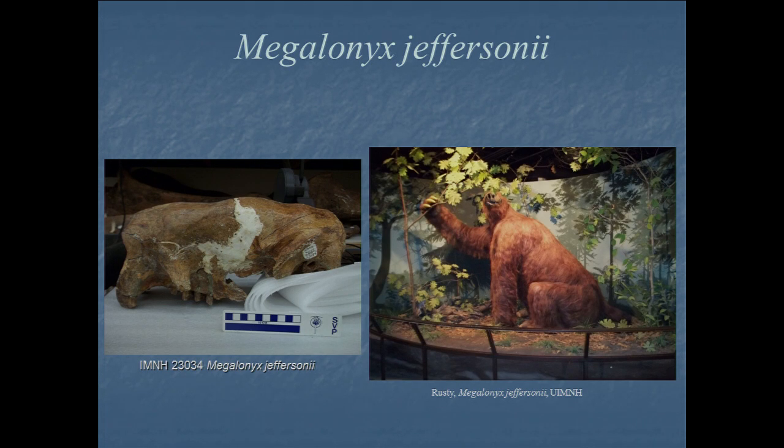The first is Megalonyx jeffersonii, and this is Rusty downstairs, and you can see a picture of its skull. This is from the museum at Idaho State University, and you can see they're fairly big. And Megalonyx has generally been reconstructed as more of a browser. That means it generally eats more leaves from trees and shrubs and things like that. And as such, Rusty is pulling down a branch of a tree to eat the leaves off of it.